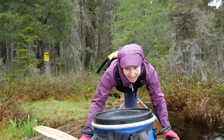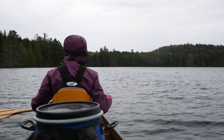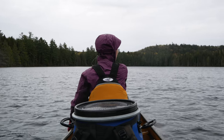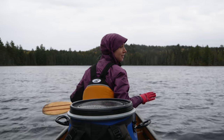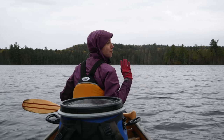Whee. Woo! That was kind of fun. It's a cute little lake. I was so distracted by all those moose tracks. Like every single one, there were like 50 of them and every single one I'm like, oh, a moose track!